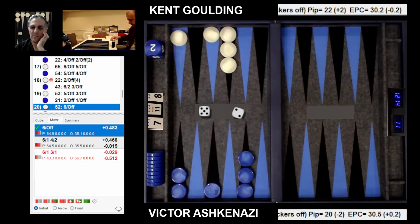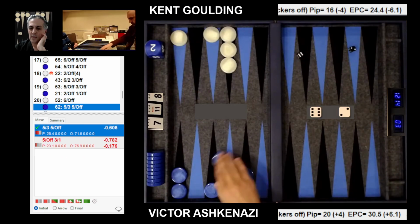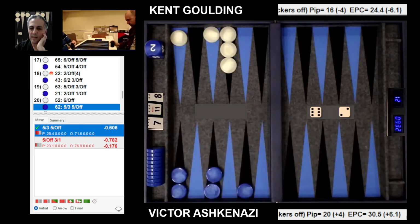You can play 6-4 and 4 off. That's legal. He's almost a 2-1 favorite after that, though, Kent. 6-2 for Victor. Bears 1 off. Now they each have 5 checkers left.